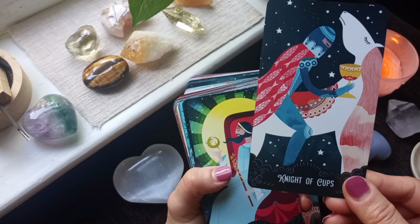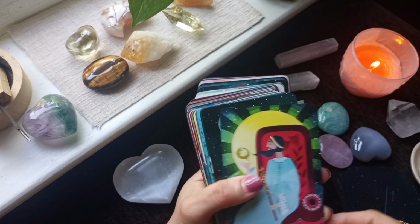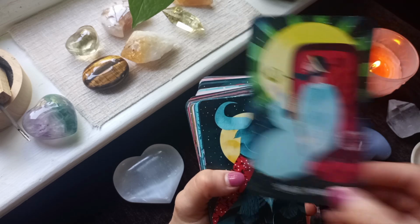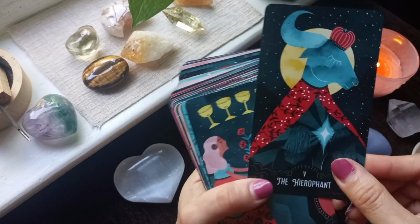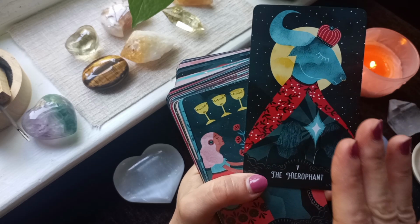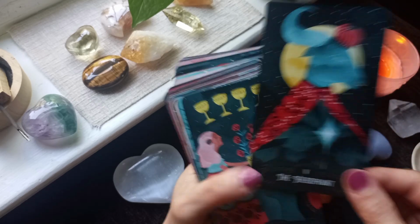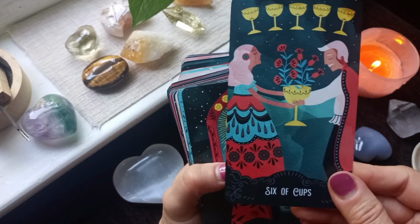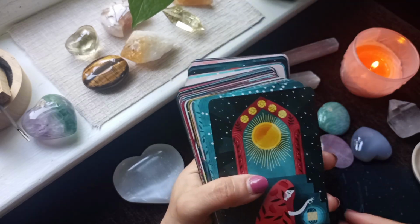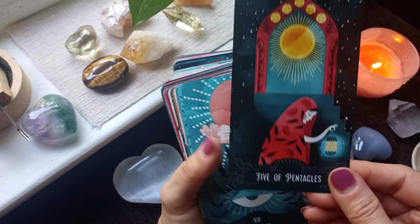A Knight of Cups, King of Wands, Hierophant. The astrological association with Taurus for this card is very strong, as you can see. Six of Cups. I love all the cards, but I do have some of my favorites too.